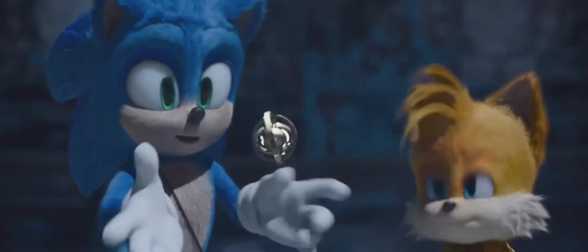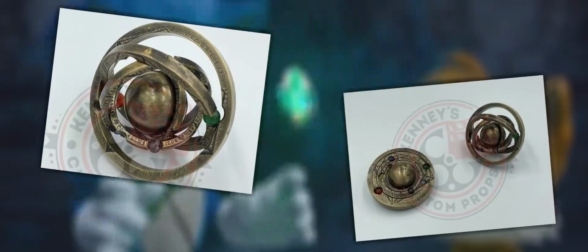That cool Chaos Emerald compass? Yeah, they really made that. And I'm guessing they used wires to make Robotnik look like he's floating, even if it makes him look like a Mii character.